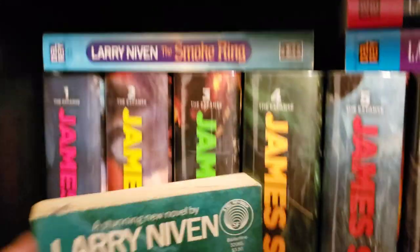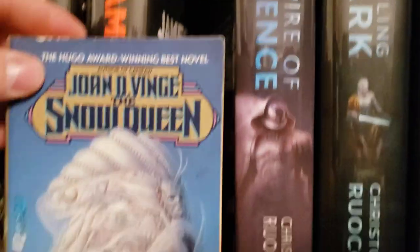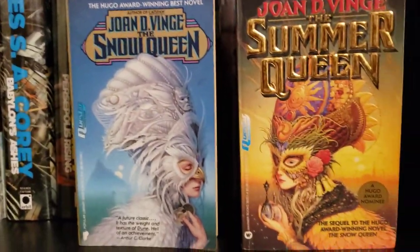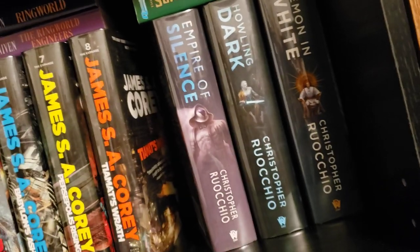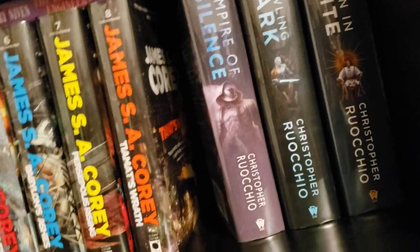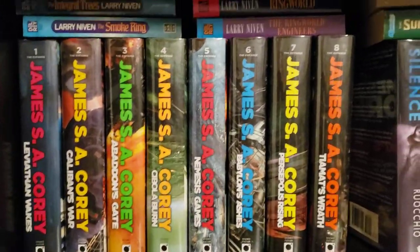I'll show you some of the covers that I really like. That Michael Whelan painting is dope. The Snow Queen and the Summer Queen, also with some amazing Michael Whelan paintings. Hugo Award winning. Then here we've got my friend Christopher Rocchio's Empire of Silence series. That's Rocchio, Christopher Rocchio. Then we've got The Expanse. And don't you like how they're numbered 1, 2, 3, 4, 5? Why can't all publishers do that?